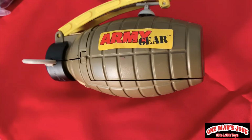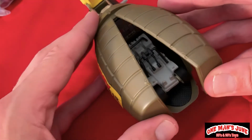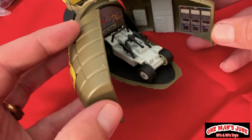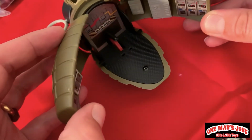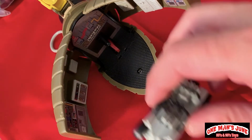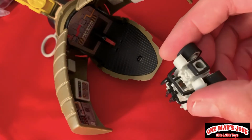So army gear would basically be items that look like general army gear, but are in fact playsets. So let's have a look at this grenade here. But more importantly, you'll open it up and whoa, look at that. There you go, you see, and it launches, boom, the little Jeep. So funnily enough, this little Jeep, I've had this for quite a while. It's one of the first pieces I picked up.